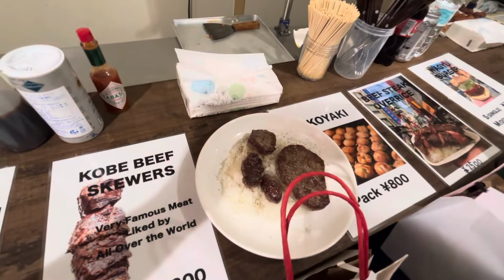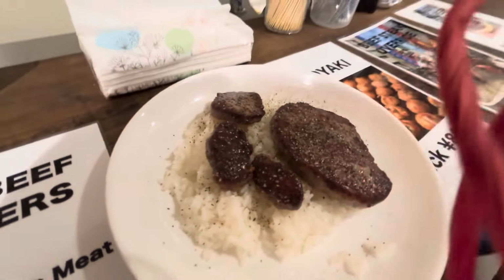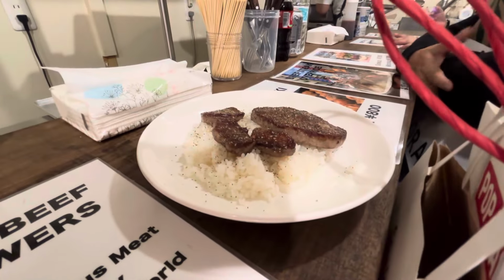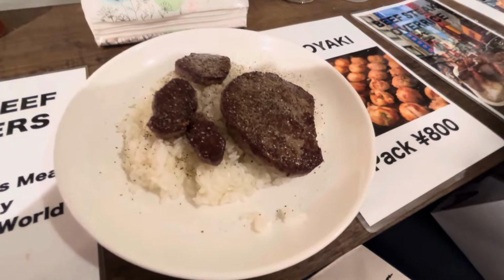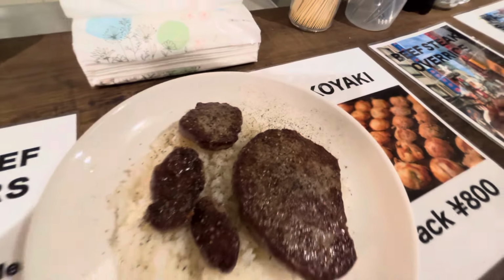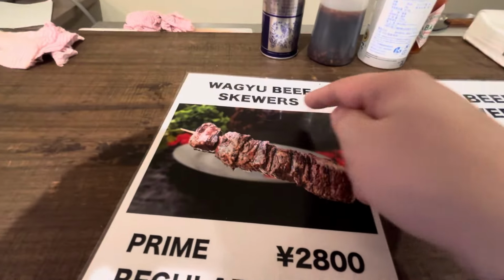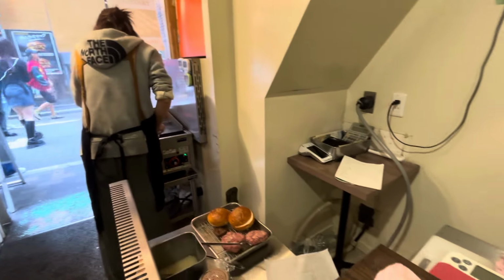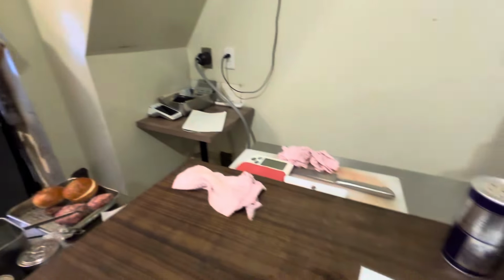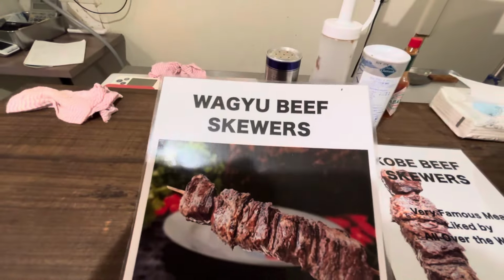Here's one of them. Is this the beef over rice? Yeah. This one's just the beef over rice. It's got lots of pepper. Did you put the pepper or did I? It looks really good. They say that Japanese wagyu is the best wagyu on earth. I've heard a few different people say that, and I've seen videos about it where people talk about it, and they just say that it's the best wagyu beef that there is.